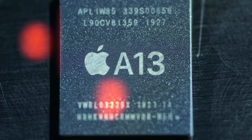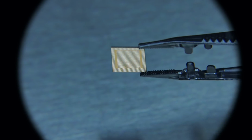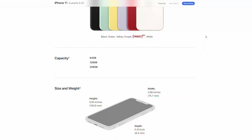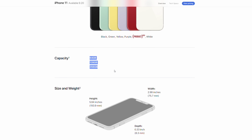There are a few improvements in terms of specs. It has a new CPU, the Apple A13. Yes, it's faster than the old one. It has a little bit more RAM memory, but that is not something Apple users know about and care about. It has the same storage. It starts from 64 gigs up to 256 gigs, and that's pretty much it.